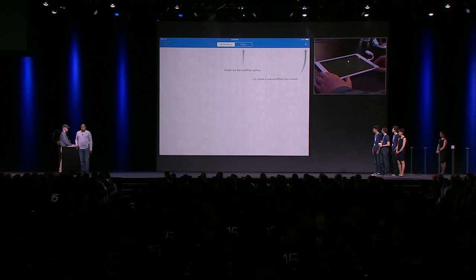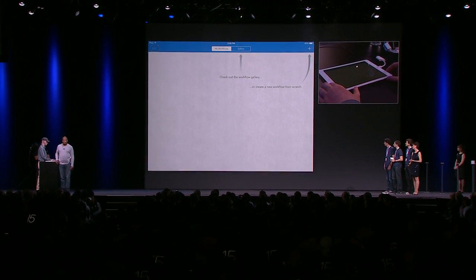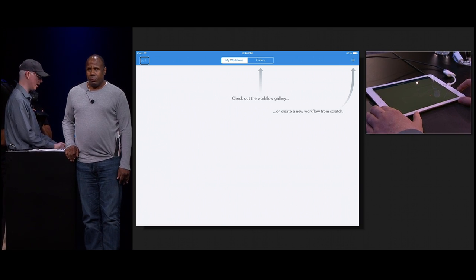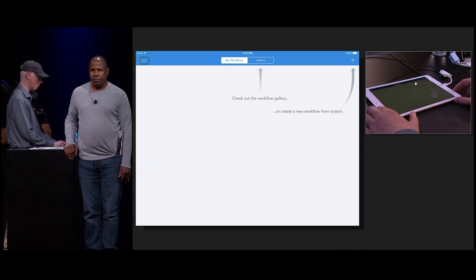Yep. So as Dean said, my name is Ryan Dewar, and I'm going to take you through Workflow using VoiceOver. First thing I'm going to do, I'm going to go ahead and start creating a workflow. You'll notice that it's a visual button, but for me, it's going to actually speak a label. Let's swipe over to our right and find out what that is.